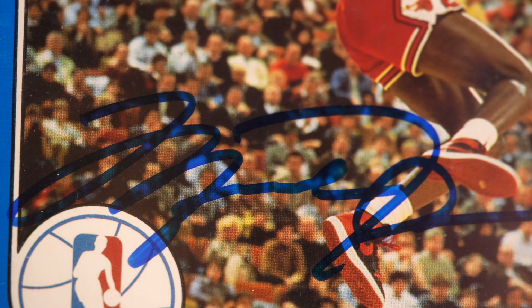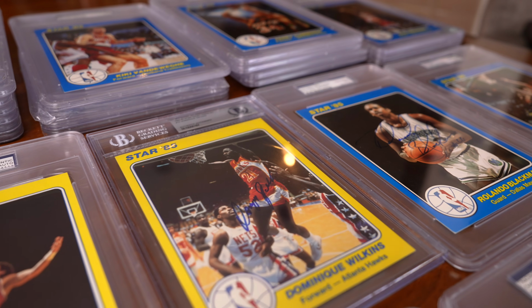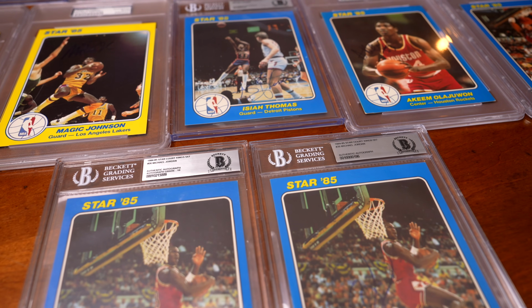We don't have time to go through them all today, but there is another part of your collection that I do want to shift to and focus on. You have an incredible autograph set from the 1980s as well. I think the audience is going to be thrilled to see this. I'm thrilled to see this. Show me what you have in front of you over here.